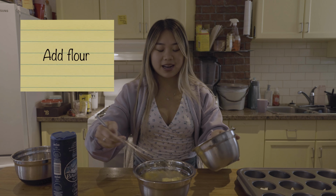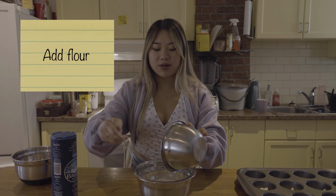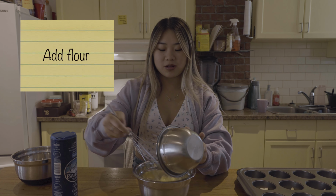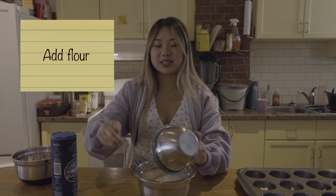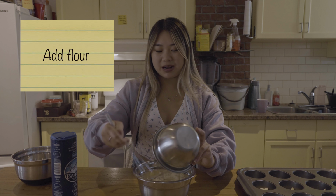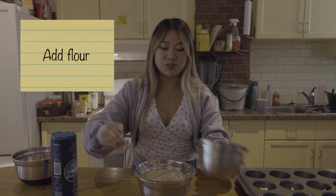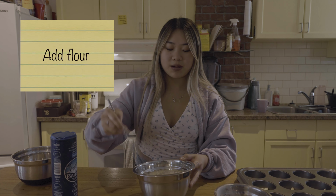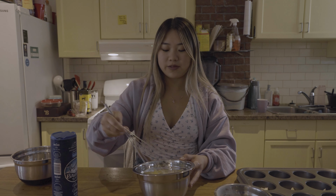And then here I'll be adding the flour. You might want to add it as you whisk it so it's not all in one go. And also, the point of a Yorkshire pudding is that it's fluffy and it's airy, so you want a lot of whisking involved. I wouldn't necessarily do this with a spoon because then you won't get the amount of air pockets and air bubbles you want in the food itself.